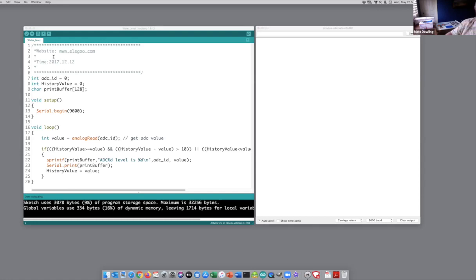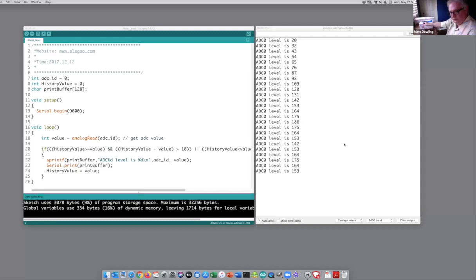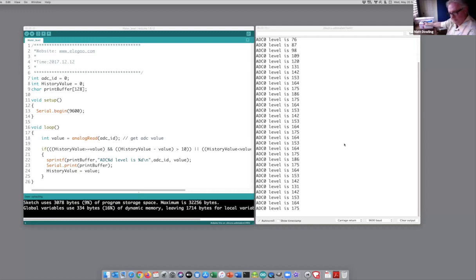Here's an example of code. You compile the code by simply uploading it to the Arduino. Once it's uploaded, you have an output screen here, and when I'm using the sensor, the actual real-time data will show up in that screen. So I'm going to dip the sensor in the water, and of course, you start to see the data appearing on the screen. As I bob it up and down, you'll see that the numbers keep changing. And this is the analog to digital converter.